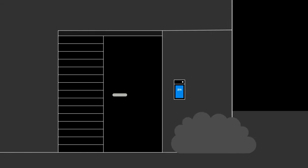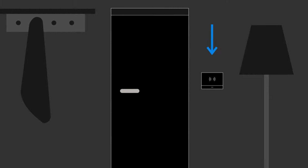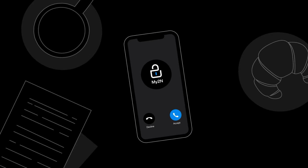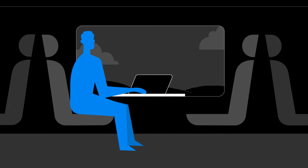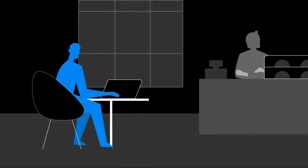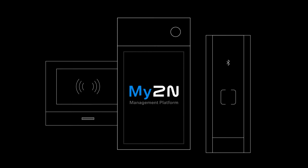Well, use it to set up cloud calling from intercoms to answering units, and mobile phones too. Manage access rights and credentials, and set up devices. Manage users. Update firmware. Diagnose. And troubleshoot. All from anywhere in the world. Essentially, My2N makes the management of your 2N devices efficient, cost-effective, and quick.